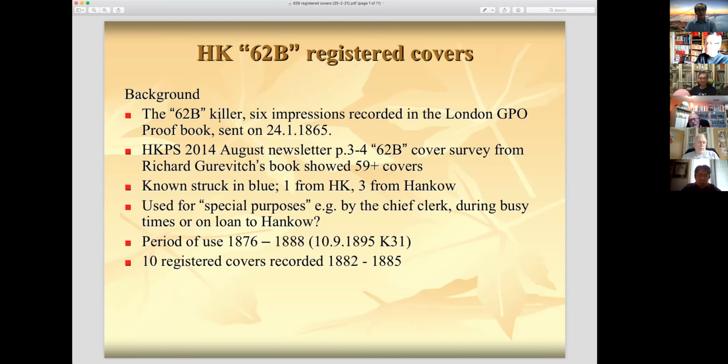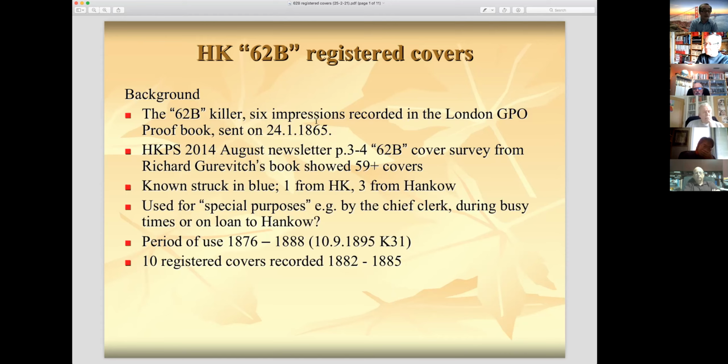Okay, so there are 6 impressions of the 62B killer, fairly similar, in the London GPO proof book, which was sent on January 24th, 1865. And you can actually see Richard Gurvich has done a research of the number of covers, and I think he recorded 59, 60, 61. It is known struck in blue, and one from Hong Kong, which I believe is the earliest, the one to France, which I think was in the Ishikawa auction. It was wrongly attributed as a registered cover, but in fact it's a 24-cent late fee.